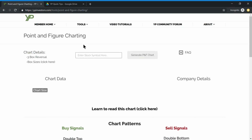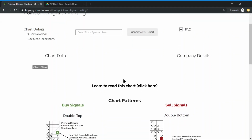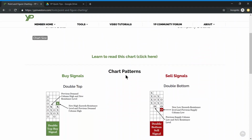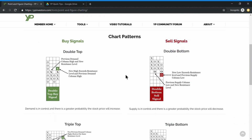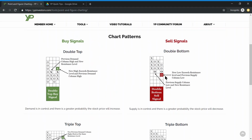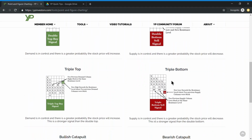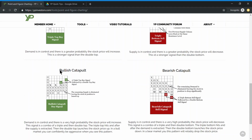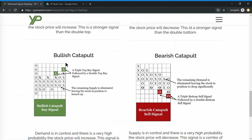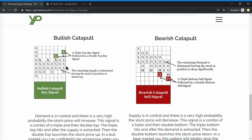On our point and figure charting page, if you scroll down to the bottom before you type in a stock, you will see chart patterns listed. Here we have the double top, double bottom, triple top, triple bottom, and the bullish catapult and the bearish catapult. Today we're going to be going over the bullish catapult. So let's take a look at this one a little closer.